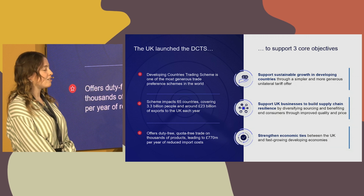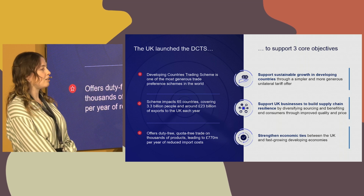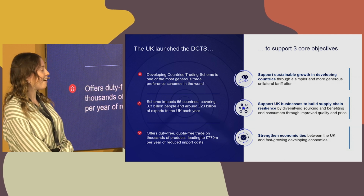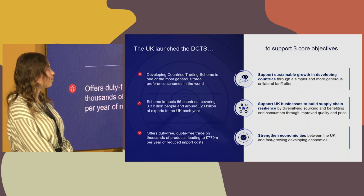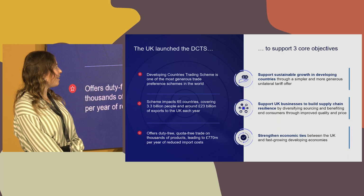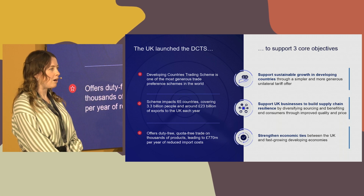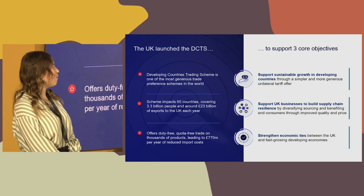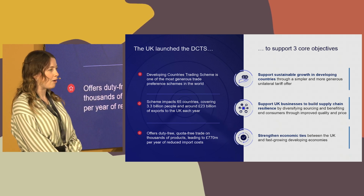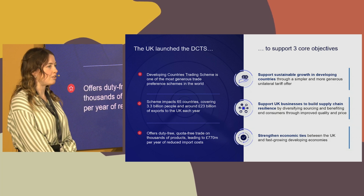So the scheme is supporting three core objectives. We want to support sustainable growth in developing countries through simpler and more generous tariffs. It's a unilateral tariff offer. We want to support UK businesses to retain supply chain resilience. As we're going into a more chaotic, unstable world, this is really important. We do this by diversifying sourcing and benefiting end consumers through improved quality and price. And we want to strengthen economic ties between the UK and fast-growing developing countries.